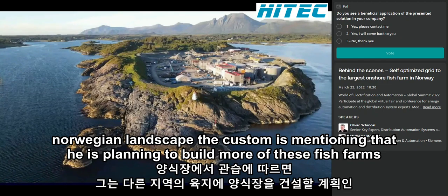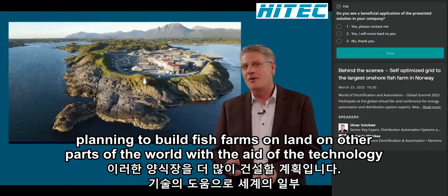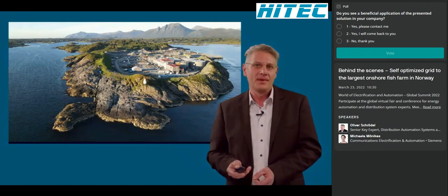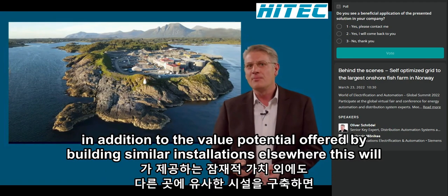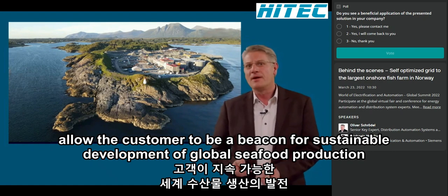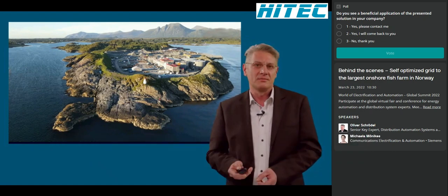The customer is mentioning that he's planning to build more of these fish farms, planning to build fish farms on land in other parts of the world with the aid of the technology. In addition to the value potential offered by building similar installations elsewhere, this will allow the customer to be a beacon for sustainable development of global seafood production.